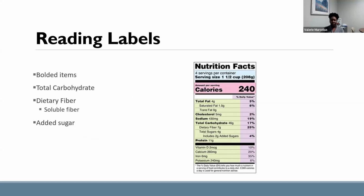When you're looking at all these different bolded items, from the standpoint of managing blood sugar levels, the serving size is going to be very important, because that is showing you what all of these other numbers, all these other values correspond to. So all of these numbers are for that portion, not for the entire package unless it says that. So the bolded items are good to glance over, but definitely pay close attention to the serving size.